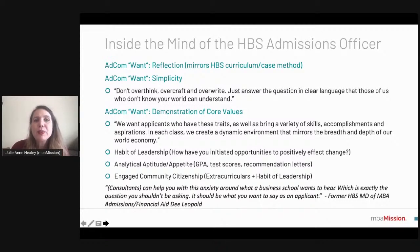What else do they want? Simplicity. They don't want people who are going to take 15 minutes to make a simple comment. They want people who get to the point so that everybody can get a chance to contribute. If there's only a few people speaking each class, it's not as productive, right? So don't overthink it, don't overcraft it, don't overwrite it, just get to the point, be clear, be succinct, and communicate simply. Most business communication is relatively straightforward and simple. They're not looking for people to use huge, hard to understand words.